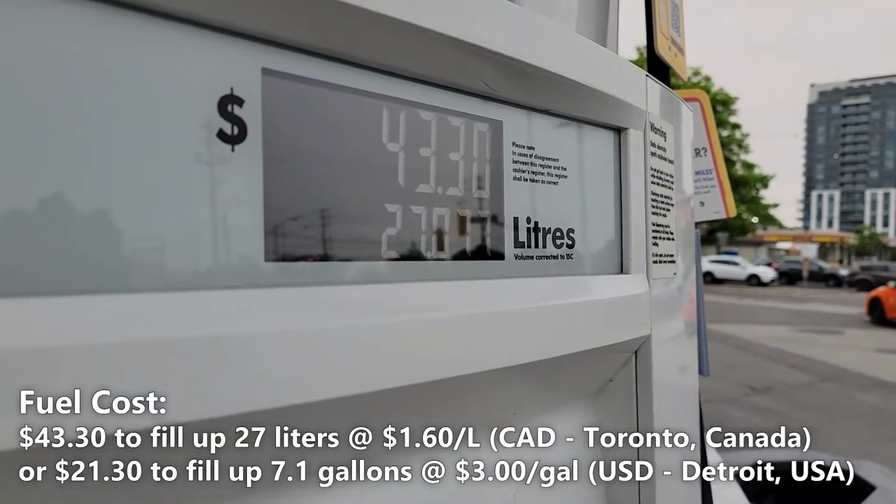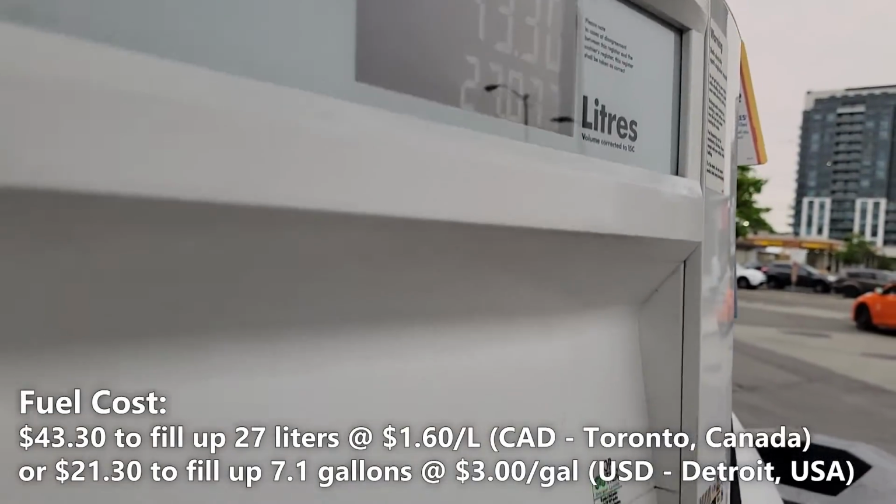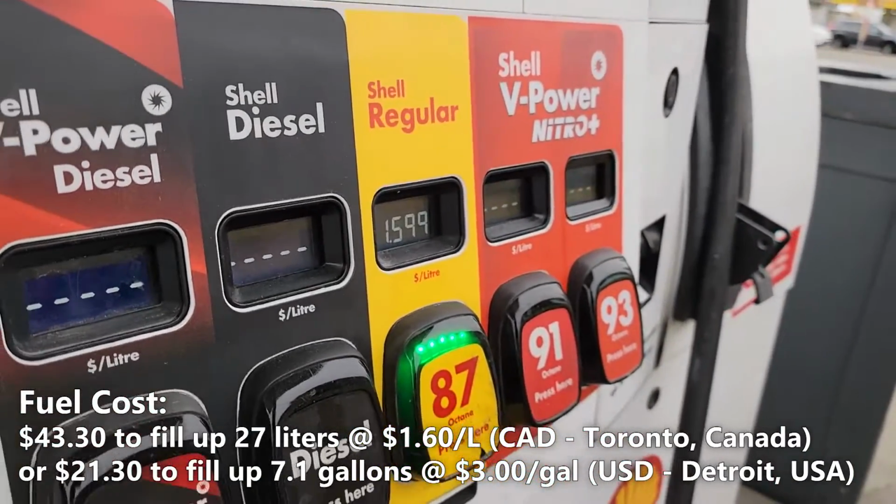As you can see, we spent $43.30 to fill up 27 liters of fuel at a fuel cost of $1.599 per liter.